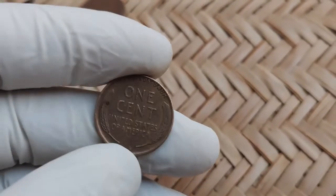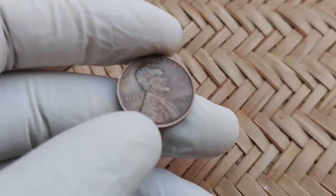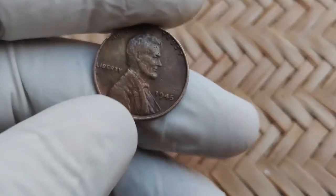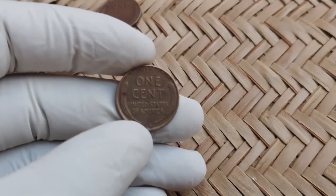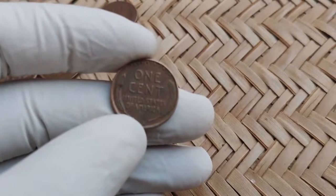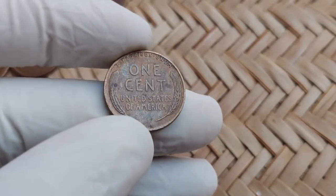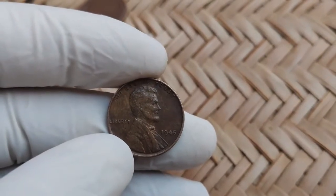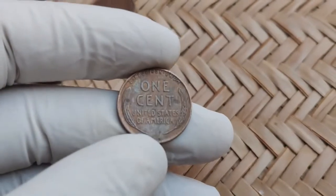Let's talk about what to look for. First, check the mint mark. A clear, bold S or D can sometimes add value. Second, inspect the date under magnification. If the date appears doubled, meaning the numbers look like they have shadows, you may have a double die error. Third, weigh the coin. A genuine 1945 copper penny should weigh about 3.11 grams. If your coin is significantly lighter, around 2.7 grams, it might be steel.